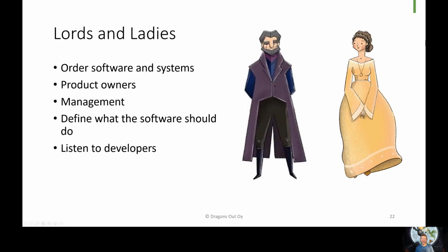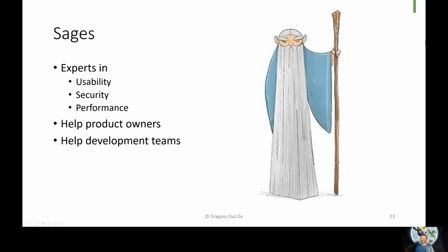Then there are also lords and ladies, so they need to pay for the salaries, of course, of the knights, maintain the armies of knights. In a similar fashion, somebody needs to pay for the software. So lords and ladies represent the product owners or managers of the company who are paying for the software, owning the software. There are also sages. Sages help with very special knowledge. They help villagers, they help knights, they help lords and ladies. In the real world, experts in different areas like usability or security or performance help the software development teams and the businesses to create good software.